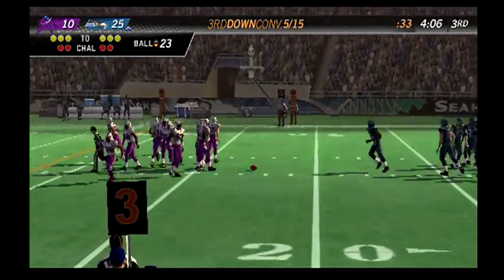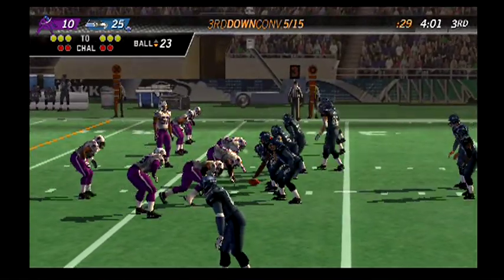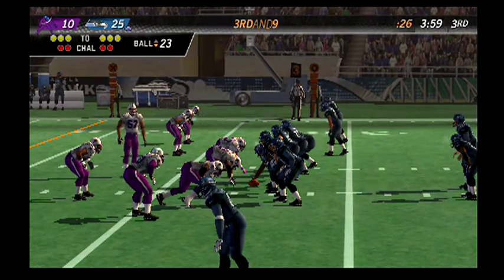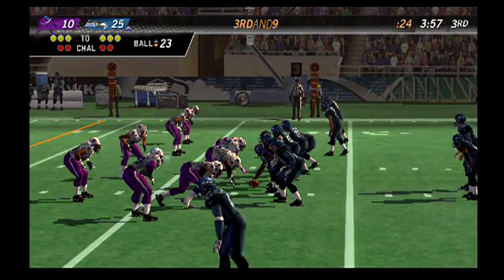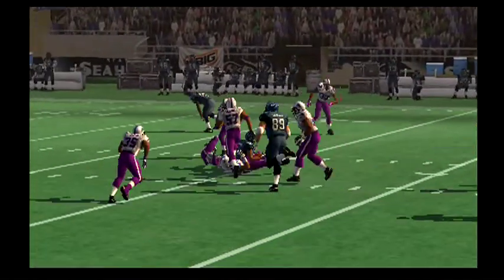Third and they'll face a long third ball down here, 23-yard line. The visiting team come out in a nickel package. Throws it, and it's complete.